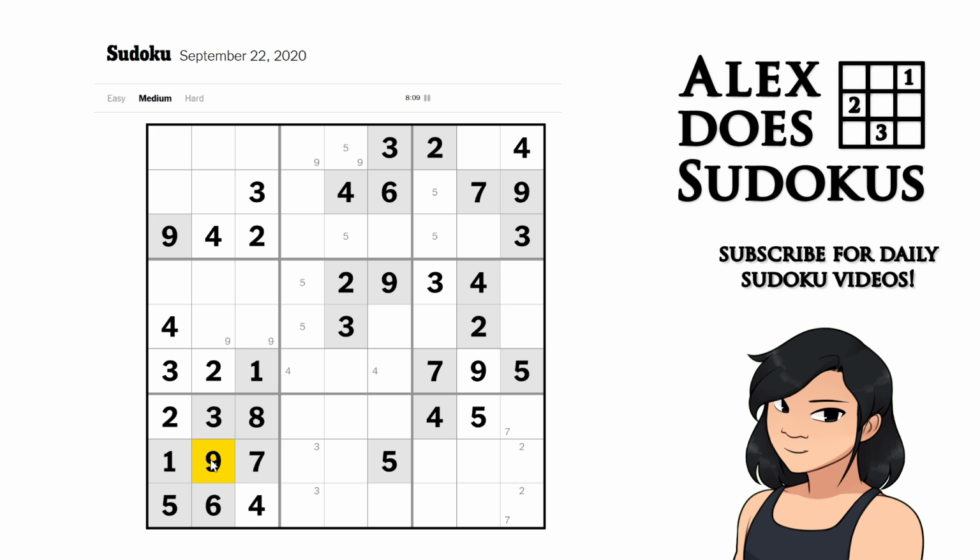And the 9 has to go in that cell. And that 9 erases that 9, so it places a 9 over there. So this is kind of an example of when Snyder notation works well. It can form a chain reaction that unlocks a lot of numbers for you suddenly.